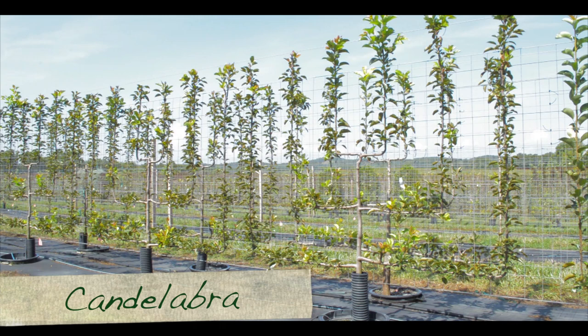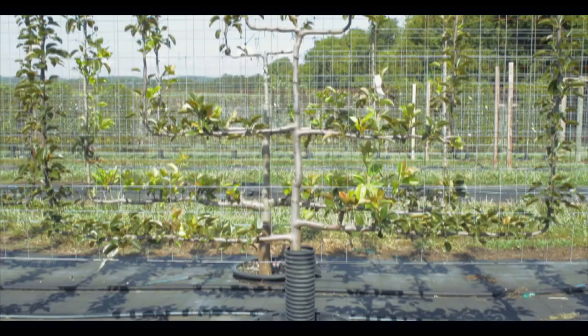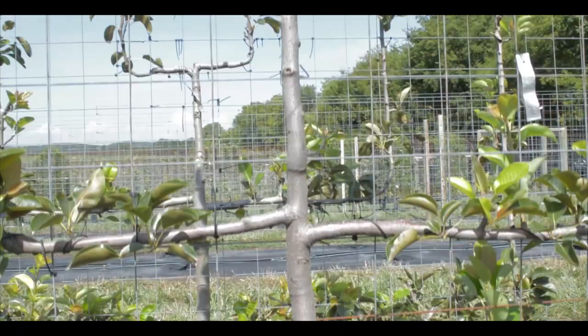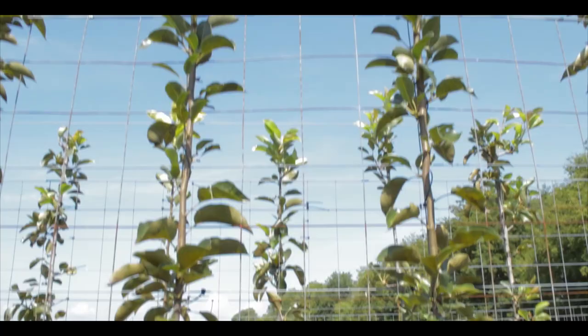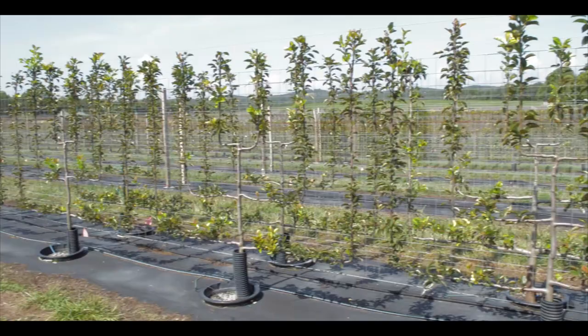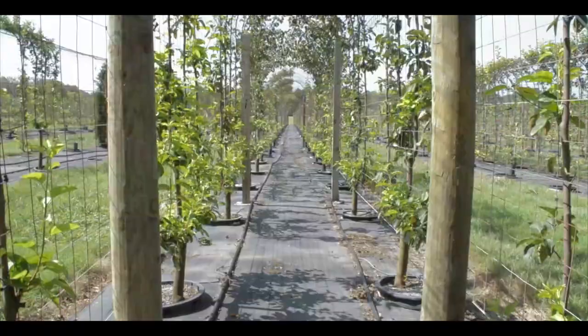The candelabra is a rather unique style of espalier. Branches are first trained horizontally, then sharply turned upward on several planes to create the desired shape. This style can be utilized in the garden with individual specimens or as an arbor.